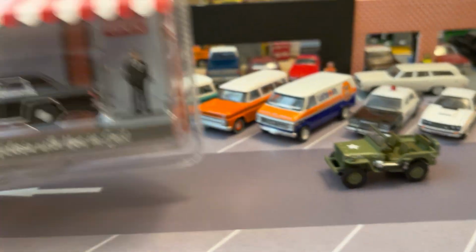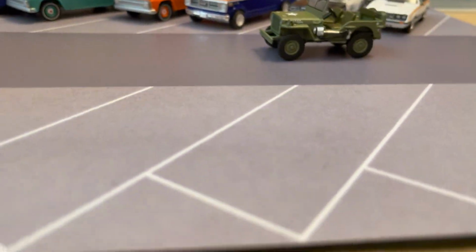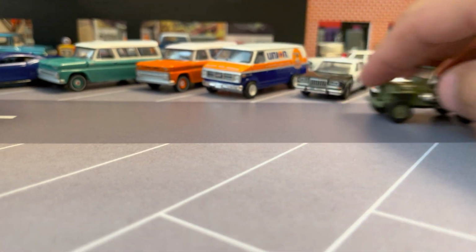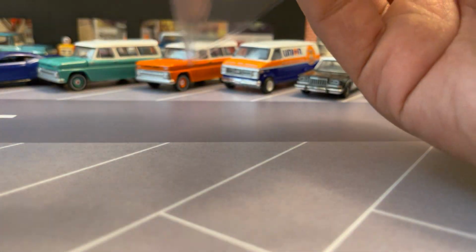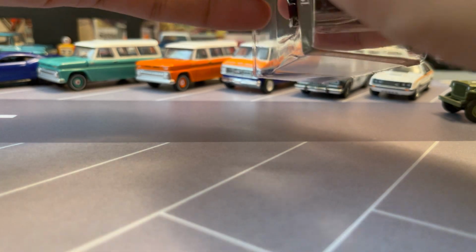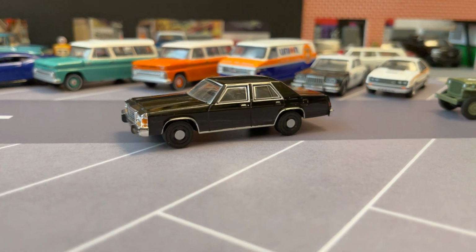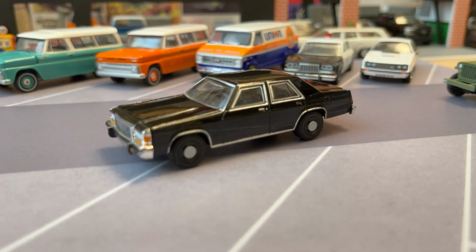So this is the black LTD. This is really cool. These are already kind of sold out. I looked at these a long time. They were coming out. We got the beige one, the X-Files one. This is Hobby Shop Series 10, so it's coming. It's funny that it's only Series 10, though. You'd think it'd be Series 20.